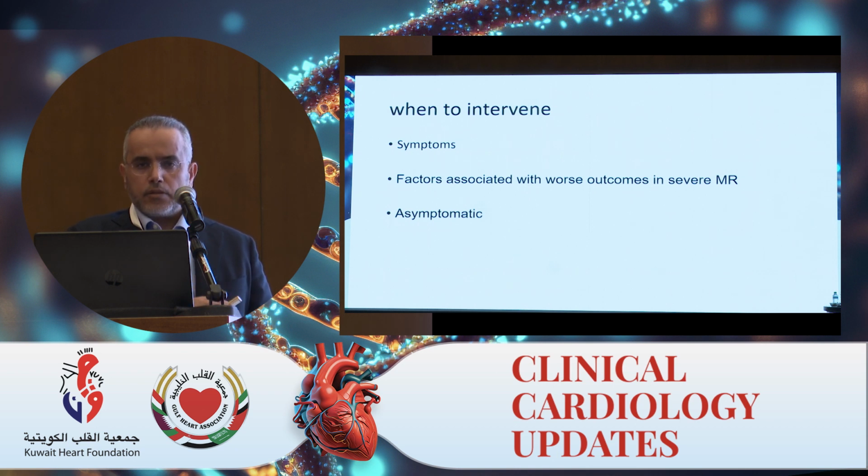So we'll go directly to the topic of this lecture, which is when to intervene. There are 3 things that we should look at to decide whether to intervene or not. Symptoms is 1. Factors that are associated with worse outcome, despite symptoms, is 2. And there is a special group who are asymptomatic.